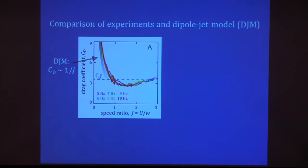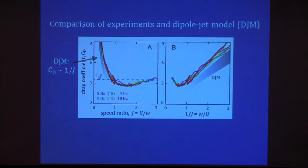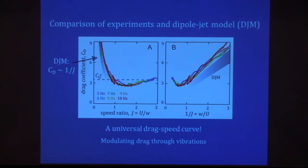CD goes like 1 over J. So I'll plot it CD versus 1 over J. And the model here, which has some fudge factors that make it into a band instead of a single curve, is right here. And it underpredicts the forces just by about 20%. So it does very well. And it gets the right scaling, right? You get a linear scaling for the forces down there. So that's the way we compare the data. And we get this universal drag speed curve.